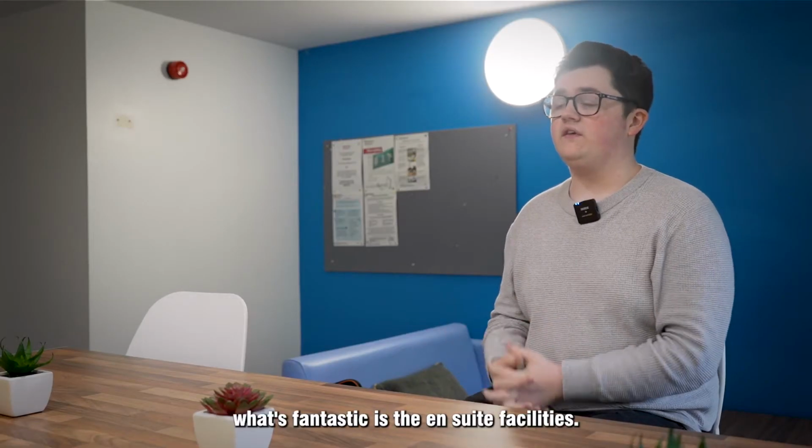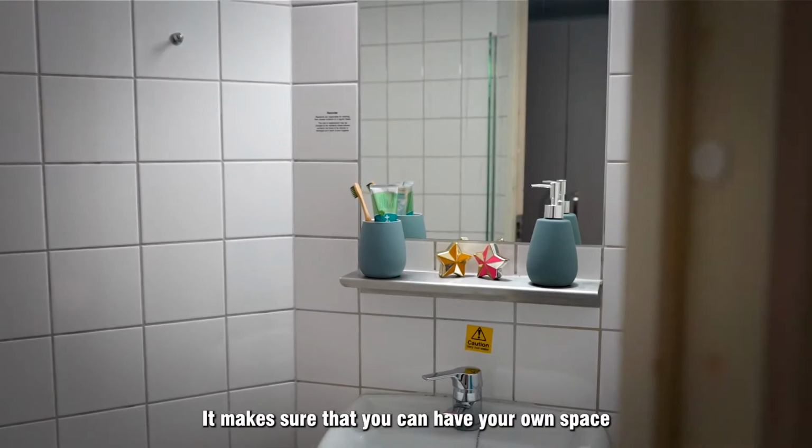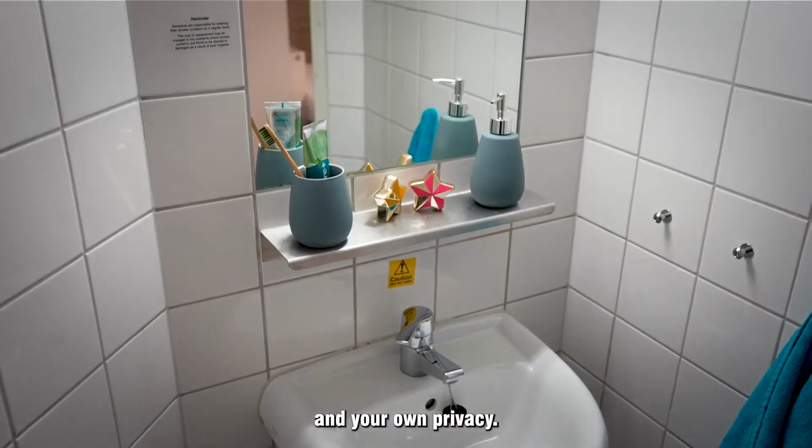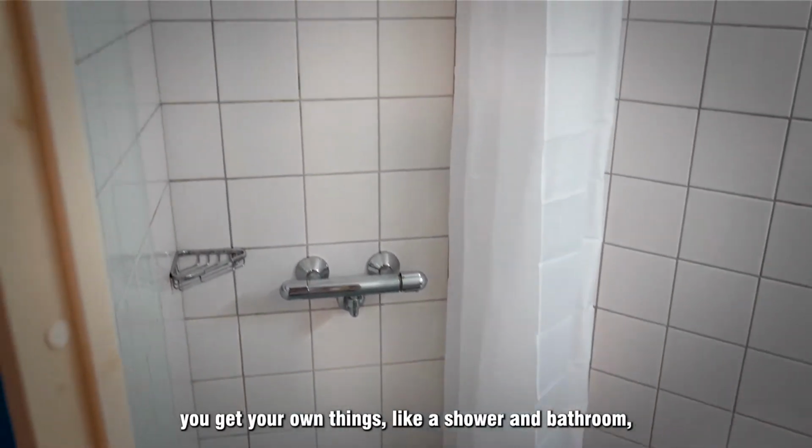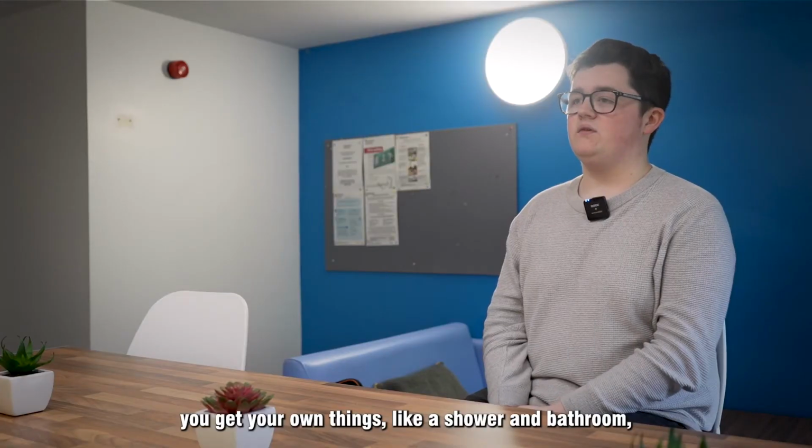I think also what's fantastic is the ensuite facilities. It makes sure that you can have your own space and your own privacy, whilst also being able to share all of the rest of the facilities. You get your own things like a shower and bathroom, which is fantastic.